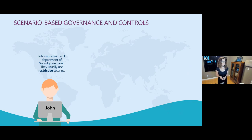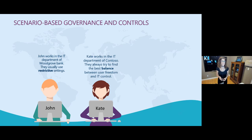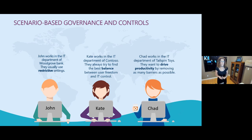So John, this is a traditional company. He works in the IT department of a bank, and they usually use quite restrictive settings. Kate works in IT at Contoso, but they like to find the best balance between user freedom and IT control. And Chad works in the IT department of Tailspin Toys. They want to drive productivity by removing as many barriers as possible. So quite a span there.